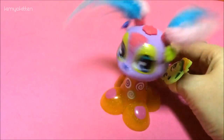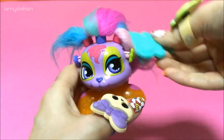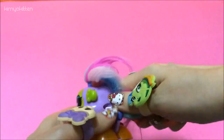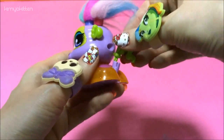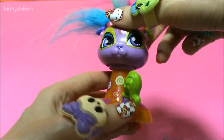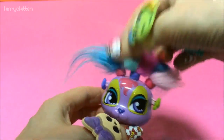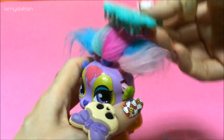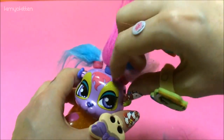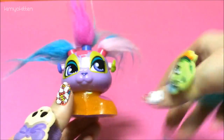Pull down. This set comes with this beautiful little comb. Let's comb her hair. Let's change her tail. Whoa! I completely forgot that it will turn. And yeah, super adorable. Let's give her some hairstyle. Why not? Push it up. Pull this one to the side. She's looking very chic and cool.